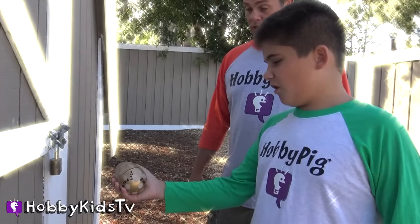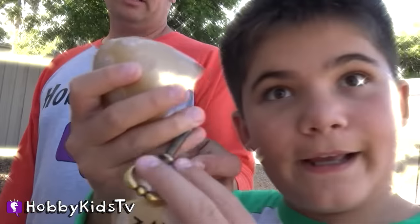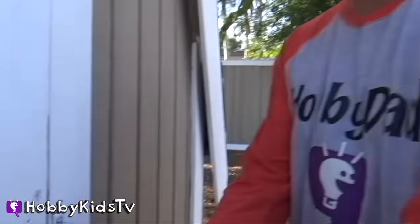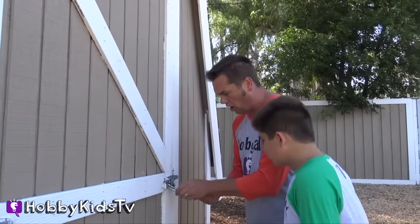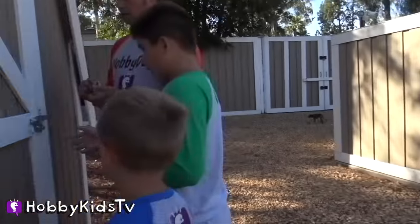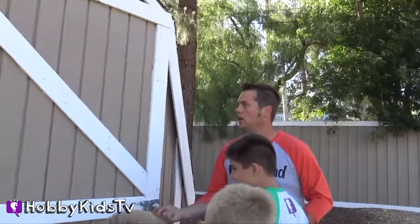Whoa! A key! Whoa! Here, a key. Yeah, the key is here. Let's see. Look! It opened. It opened. Wait, are we sure we want to go inside here? Yeah! Well, yeah, we want to go inside, Hobby Dad. All right. Hobby Dad will go first.